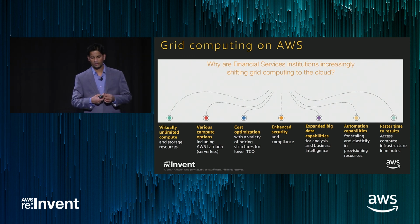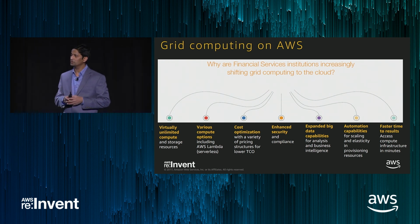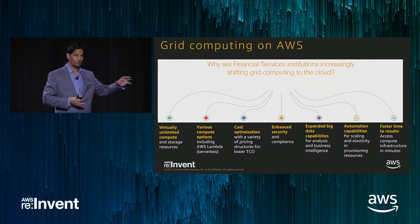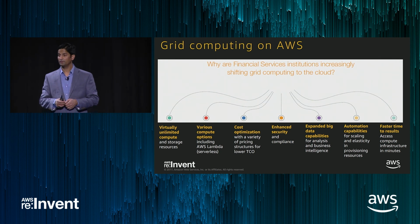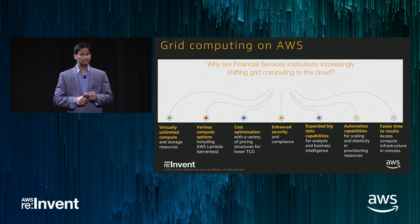So, virtually unlimited compute and storage resources. You may have heard one of the best practices that we advocate is that you need to decouple compute and storage. Not only from a breakpoint analysis, but also to be able to scale independently of each other. And once you have your storage layer separate from your compute layer, you are no longer tied to idle time of compute. You could do variations in the compute and also variations with the compute types to achieve your processing needs. Various compute options. So this is very important.